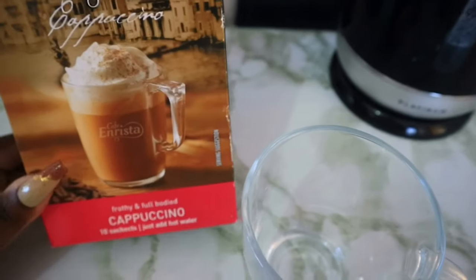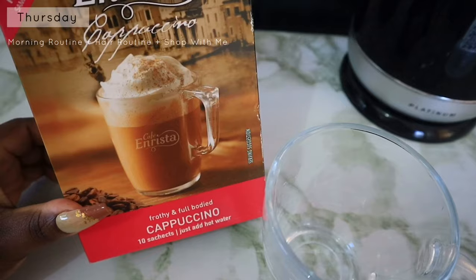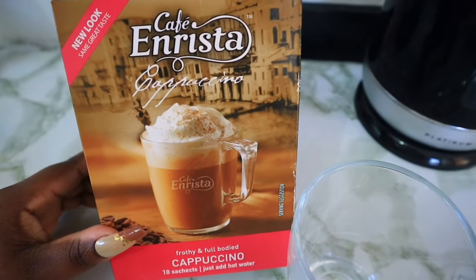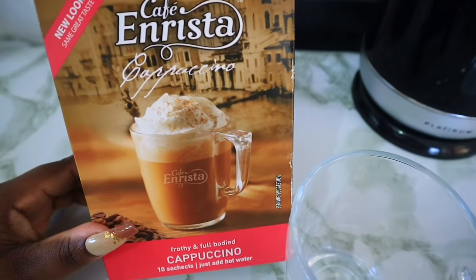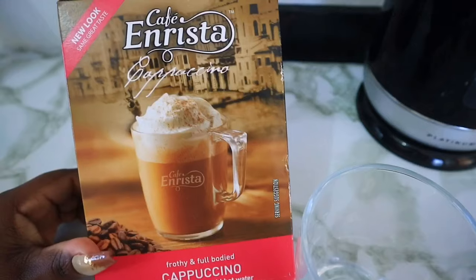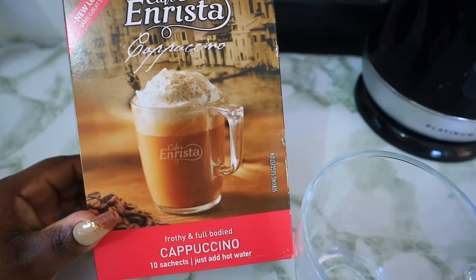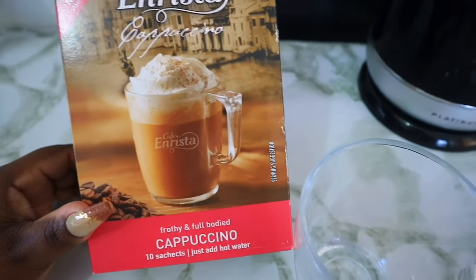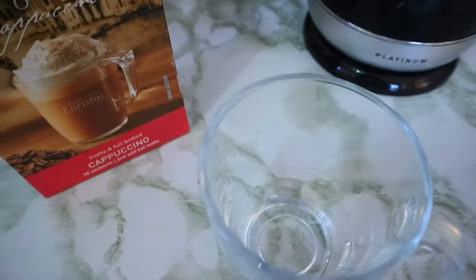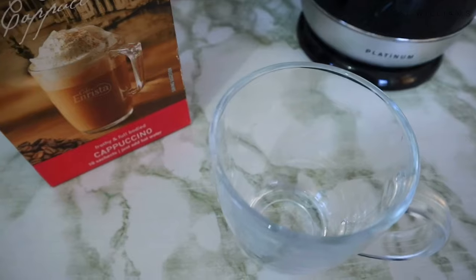I am making myself a cup of coffee. I've missed this one. I usually get it at Checkers. I hardly see it at Pick and Pay or any other store, but I usually get it at Checkers, and this one is really frothy. I really love this cappuccino. So I am making myself a cup of coffee before I leave.